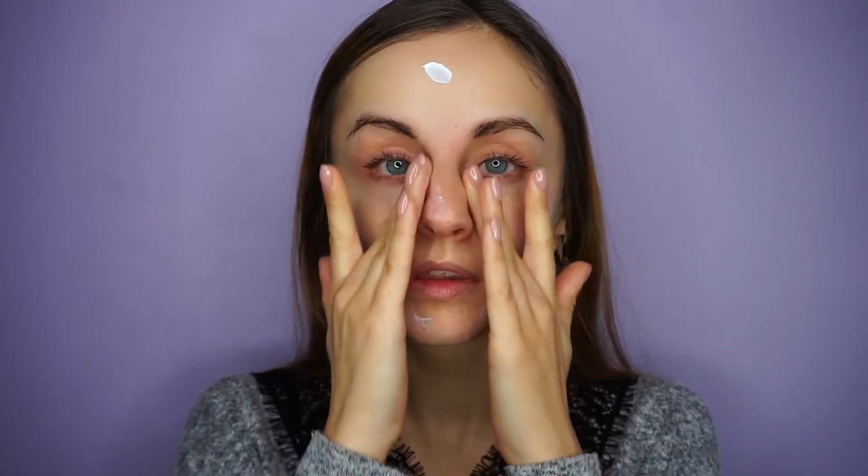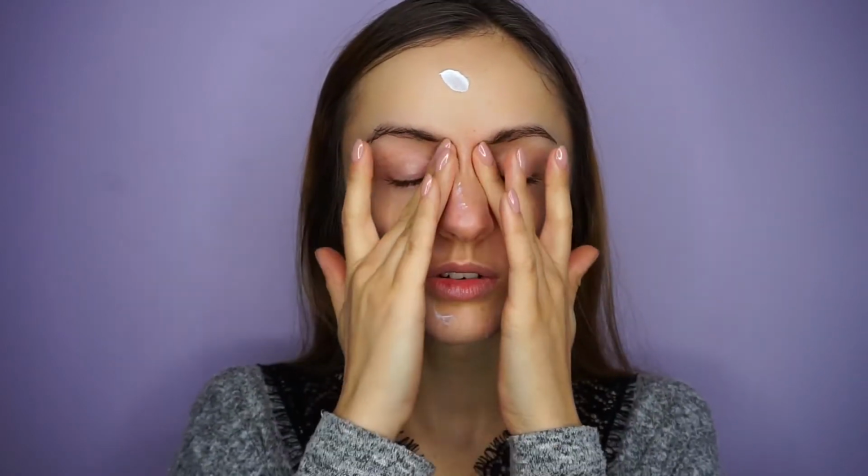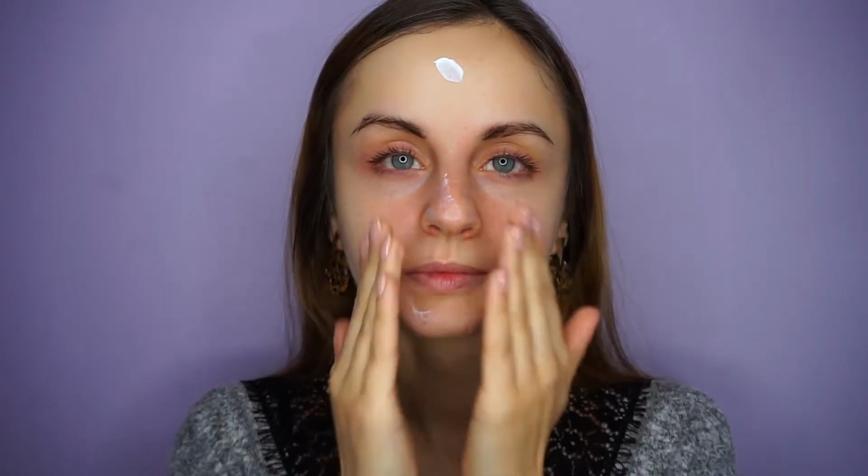Hi! I already moisturized my face in the morning, but right now I'm going to apply my SPF. This is the Altruist SPF 30 cream. I'm just going to apply a little bit of that on my face, massaging it in. I'm also applying it on my under eye area, just like this, so it has some time to absorb before I do my face makeup.